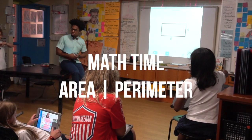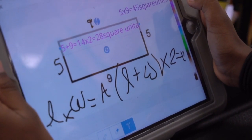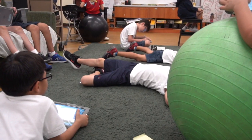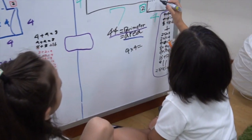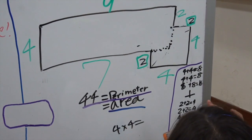You should put the dial on the top, put the 5 on the side. Very good. We're going to put the 9 on the top. Here's the 5. All right. How do we find length times the width? 9 times 5. Length times width is going to give us... Should I complain? Why should I ever stop?